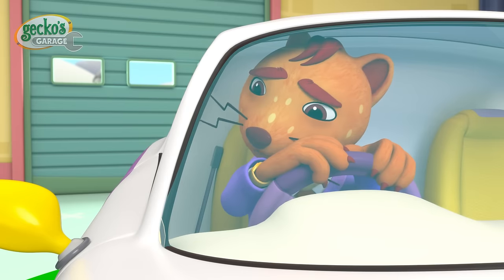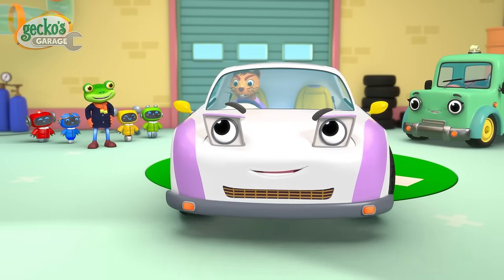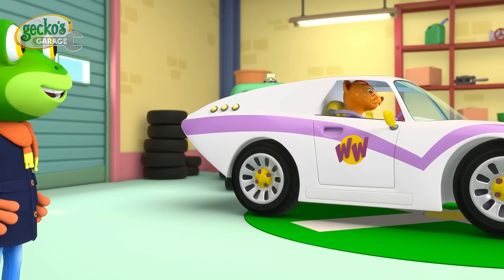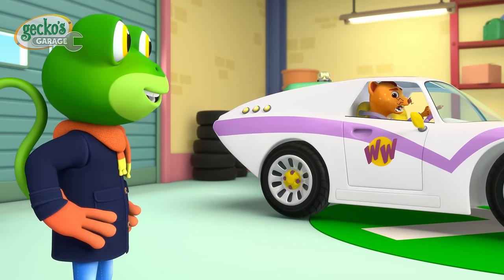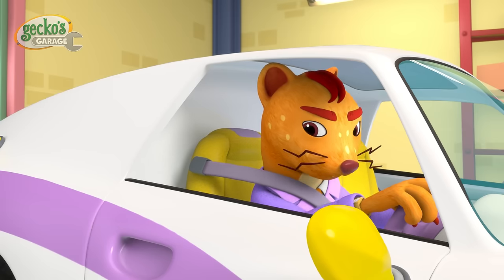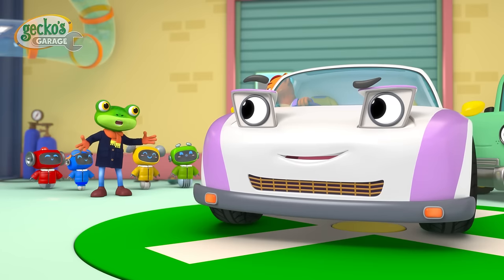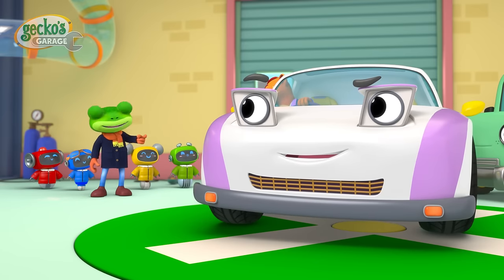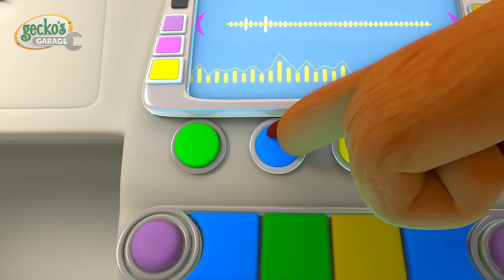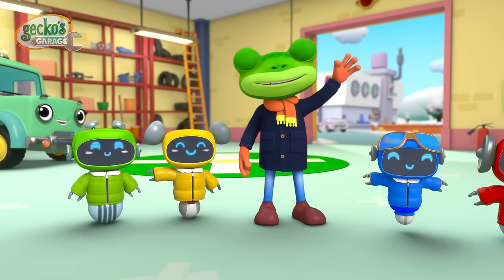Take me home, dear Sly. No, no, not backwards! Forwards! Fine. Thank you, Gecko. Oh, you're both very welcome. Anytime. Goodbye, everyone.